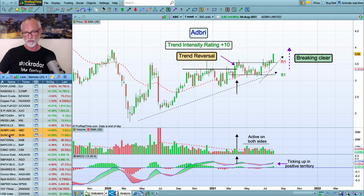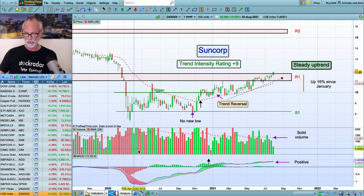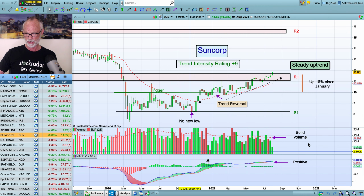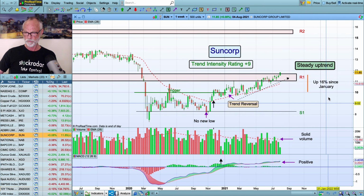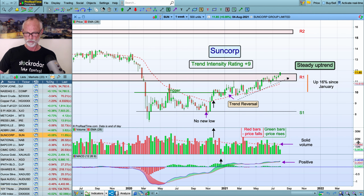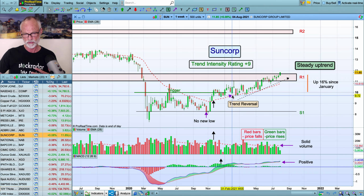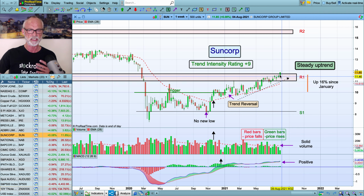Okay, Suncorp we reviewed a few times recently. It just keeps going up, steady as you like. Suncorp has just been a very steady mover ever since we broke up here back in November last year. Very sluggish, but our stop's still held. We've got the trend reversal up. It's just been up, slowly but surely, and it's now starting to push through this R1 resistance level.